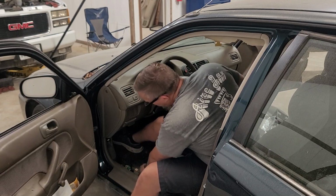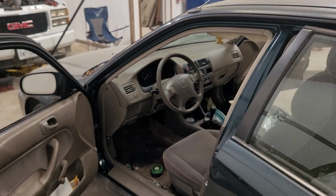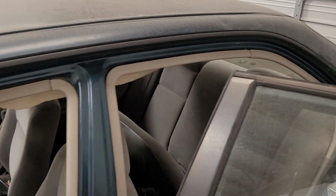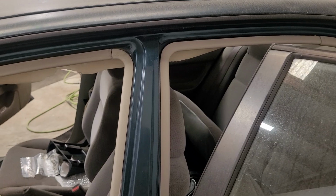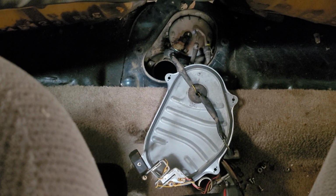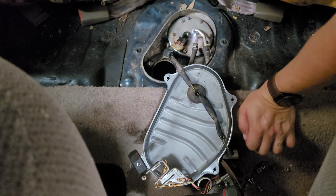So now let's move back to the back, put our sending unit back in, and the gas gauge portion of this Honda is complete. Actually, you won't go there. So back in you go. How about that? Got it. Right. Okie dokie, artichoke.